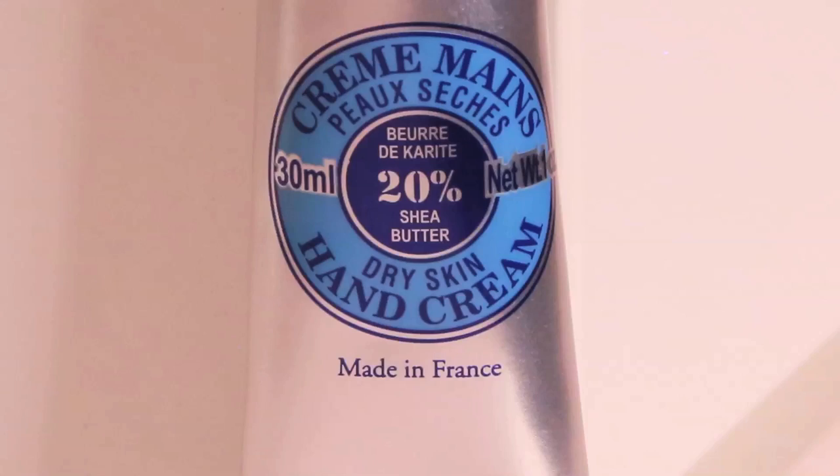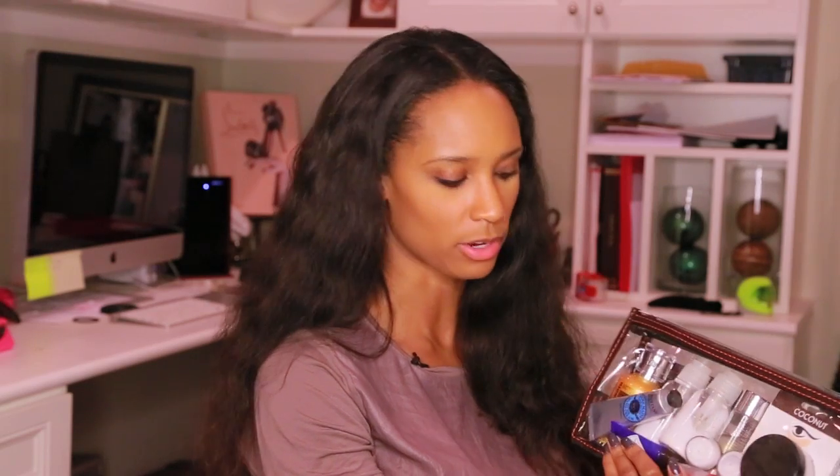And then the last couple things I have is a good hand cream. You can get this one or you can get whatever, just a nice thick hand cream. I also like the Jack Black hand cream as well. It's good to have to keep your hands from cracking and to keep them really, really moisturized while you're out in the cold.